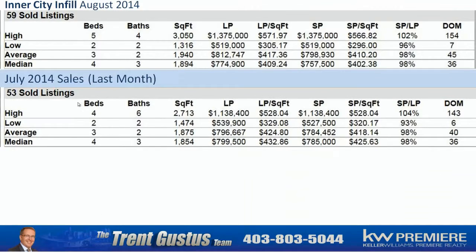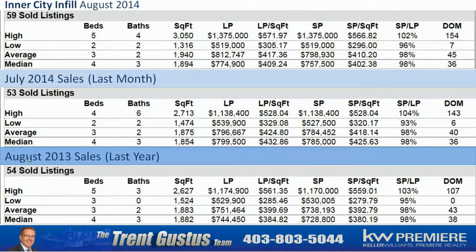Now we compare that to last month, 53 sales in July. Those were priced a little bit higher on average. The median price where most buyers are buying was $425 a square foot, and they were buying them at $785. Now compare that to August of 2013, 54 sales in that time period. So sales are pretty steady between these different years. It was $380 a square foot though, and $392 was the average, and $728 and $738 were our sale prices. So that's up quite a bit for inner city infills.